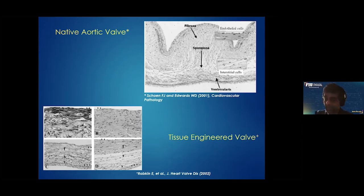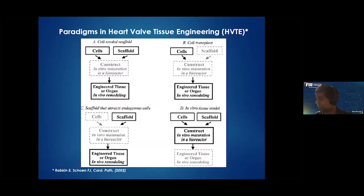And so early work demonstrated by Rapkin et al. showed that these three layers could be recapitulated in in vitro culture. And as was also mentioned by Dr. Vunjak-Novakovic, bioreactors are typically used to recapitulate some of the environments in which valves or different tissue structures can be cultured, to essentially grow them to a form that is perhaps more conducive for integration within the body.